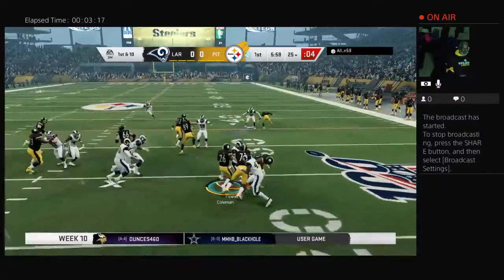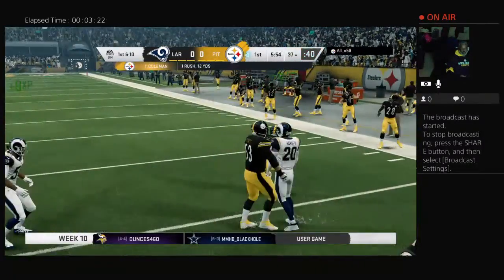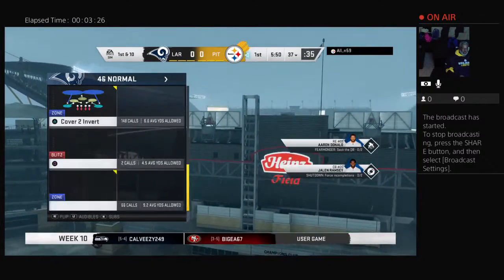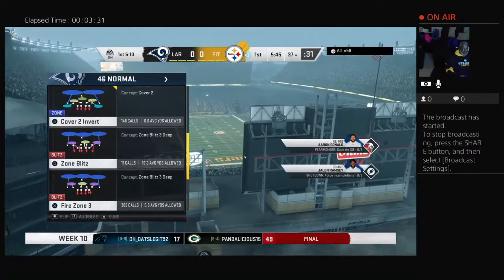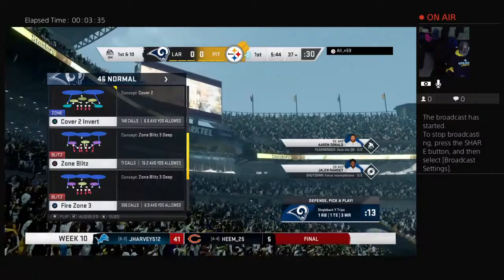A first carry for the former Falcon, Tevin Coleman. And he's taken down but able to slip across the 35. 12 yards that time, a Pittsburgh first. And that's a run that'll energize an offensive line. They'll take that one all day long. Fundamental breakdown by the defense. You've got to be able to make plays on the edge.